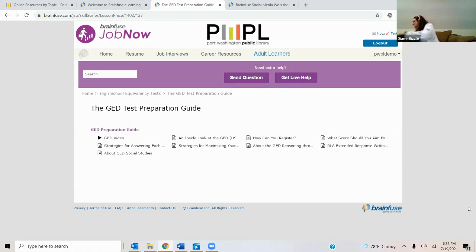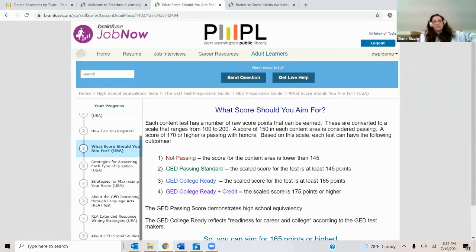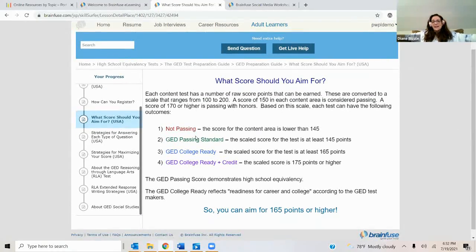Let's say you are preparing to take the GED and all you really want to know is what score you need to have in order to pass the GED. You can come to this, what score should you aim for? And it will tell you exactly what you need. As long as you score 145 or more, you have passed the GED and you'll get your high school equivalency certification.